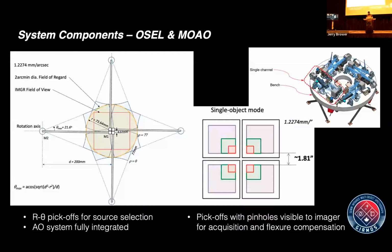This is just a diagram of the pickoff system. You can see what it looks like on the top right. And the AO system is integrated with that. The deformable mirrors sit inside of this, and then the corrected beam goes into the spectrographs. And the pickoff system has 4 pickoffs that can access the full 2 arc minute field that we have available.